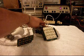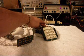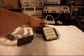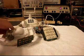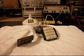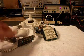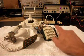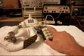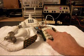Let that go one more time. I'm going to go one more time on the ring to give you some dial tone. Now what we want to do is use our new keypad, basically our redesign. If you watch the analyzer, you'll see the numbers go by.